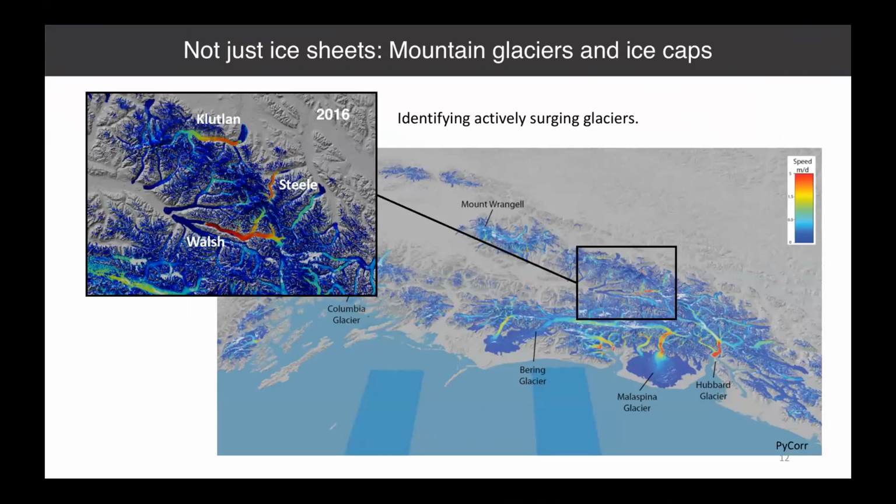As I pointed out, we do global coverage of glacier velocity. Here's a map that Mark Fahnestock is responsible for of southeastern Alaska flow. We have a time series of this, and we can see that several of these glaciers over the course of the Landsat 8 period have surged.